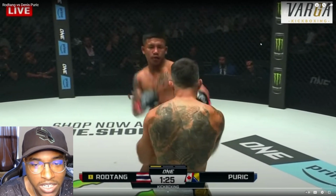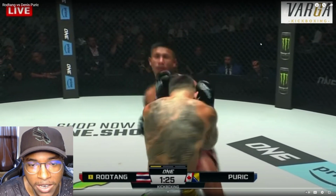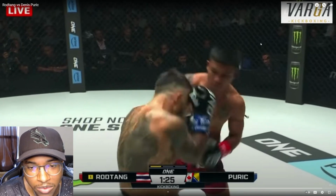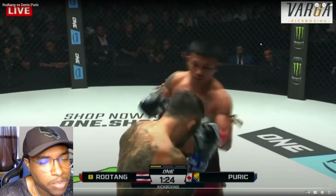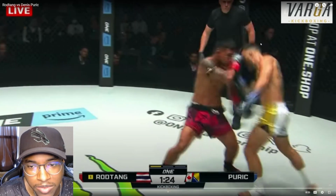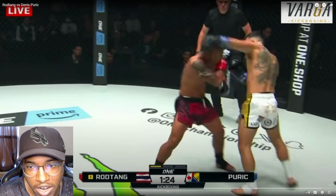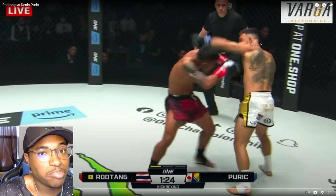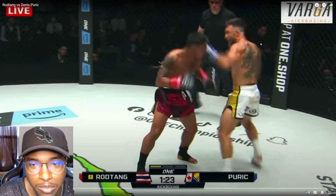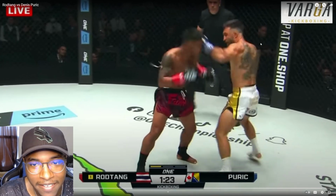He floats into range using that push kick to serve as a guide for his entry. And then he steps in, right hand around the guard. We're going to talk about him picking apart the high guard later on. And then he digs with a left underneath the guard. And then Pyrrhic is trying to catch and counter. He gets his head just barely underneath that shot. Rodtang's subtle head movement is also another good part of his game. We'll talk more about that.